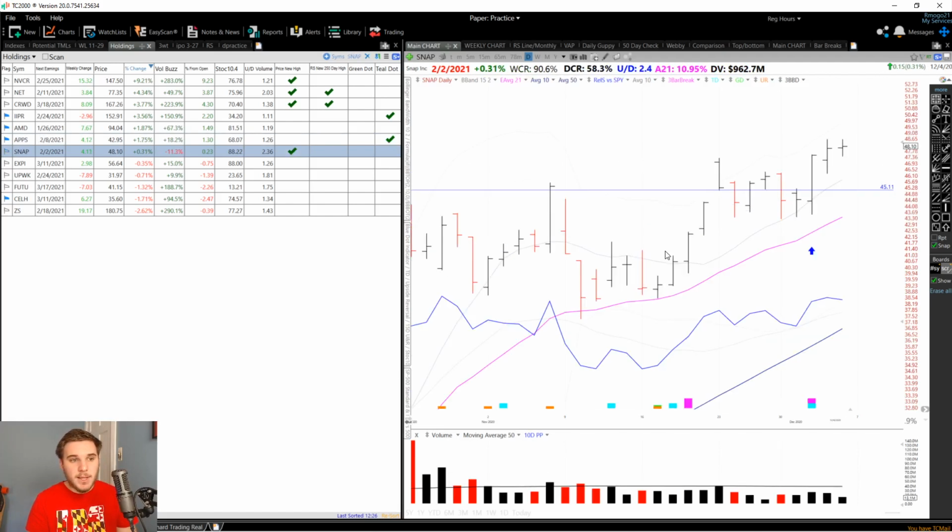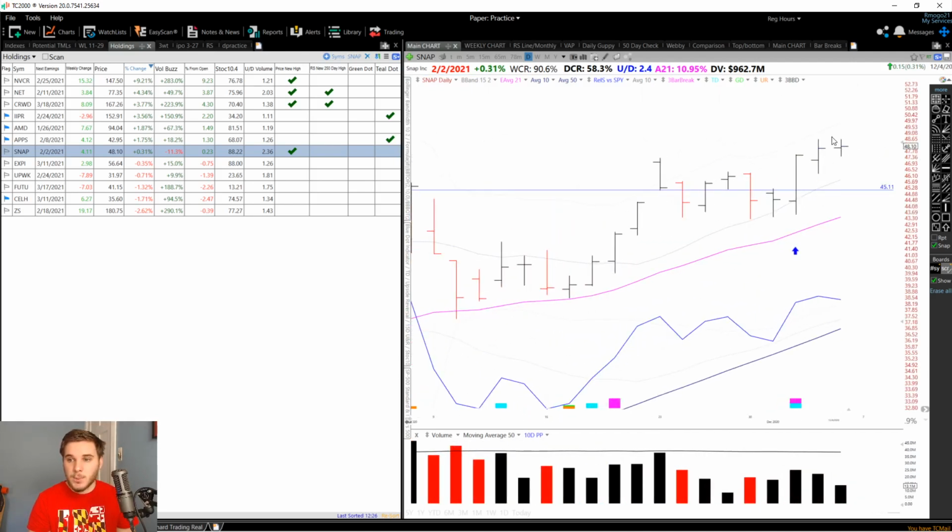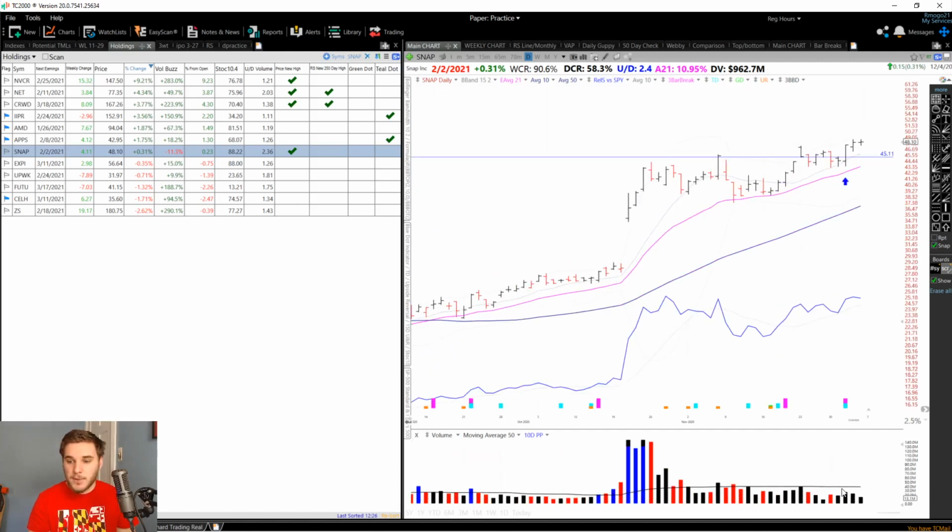So that is APPS. And next up, we've got Snap, which I bought as it was showing really strong relative strength. And as it was going back up through this high, you can see it closed really nicely right near the high of the day into all-time highs. And since then has been moving up nicely on decent volume, not above average, but overall it looks very strong, trending above all those key moving averages.